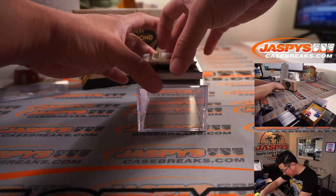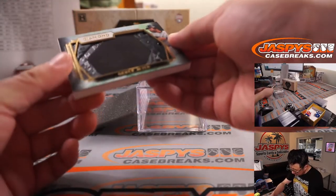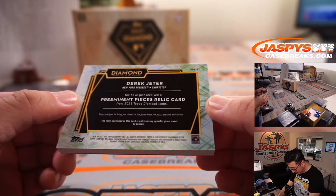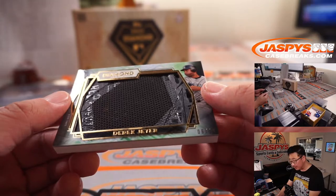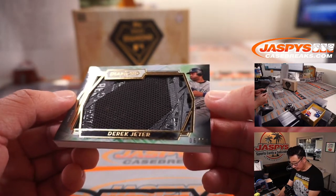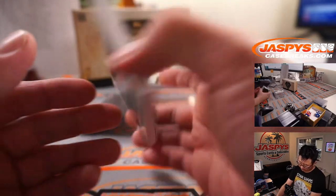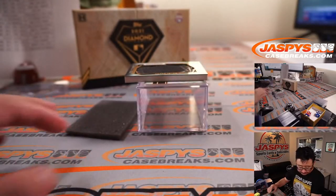All right. And the last one looks like a piece of a helmet. Ooh, Derek Jeter, 6 out of 10. That's a piece of his shoe, maybe? Doesn't say. Preeminent Pieces Relic card. Looks like it might be a piece of the cleat. That's awesome. There you go. Yankees 6.